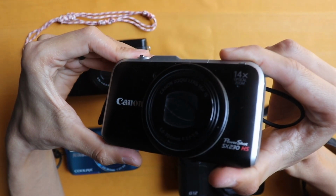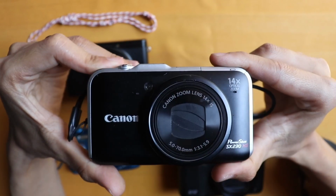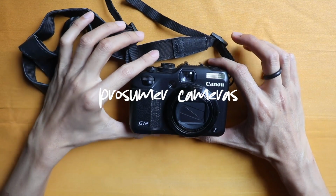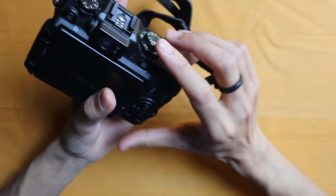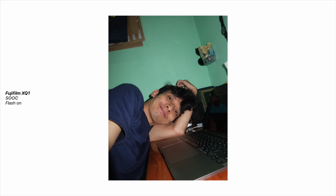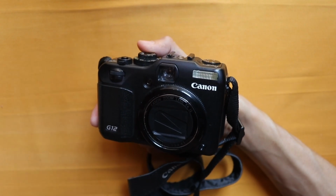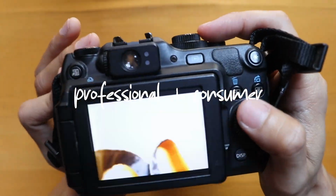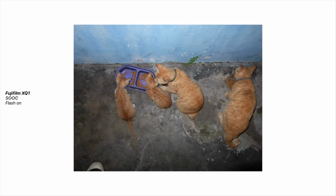When people talk about digicams, they usually mean those small cheap consumer cameras. But let's not forget prosumer cameras, where digicams become even more fun. So, what's a prosumer camera? It's when a consumer camera and a professional camera decide to have a baby, hence prosumer.